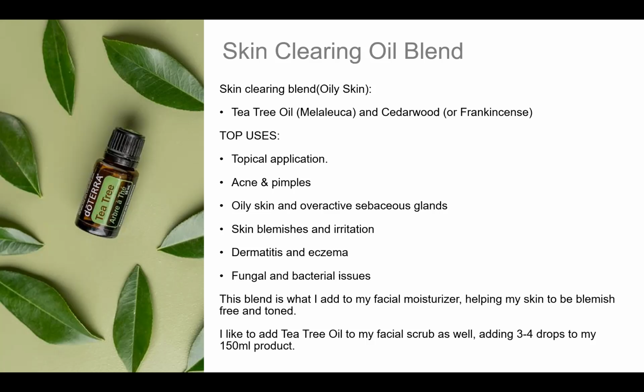So again, make use of what you have at home. If you already have moisturizers, facial scrubs, toners, I am talking about using these oils in combination with what you have at home. So I do like to add tea tree oil to my facial scrub, and I normally do 3 to 4 drops of an oil for a 150 milliliter product.